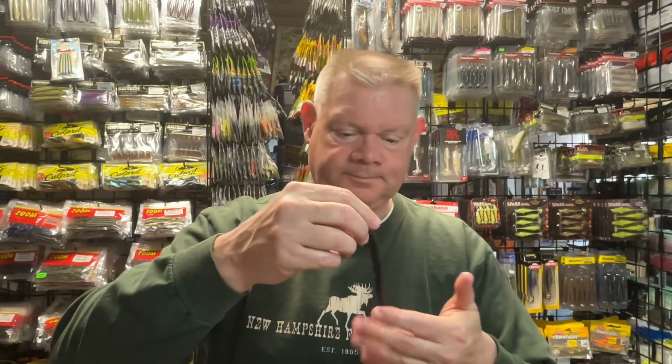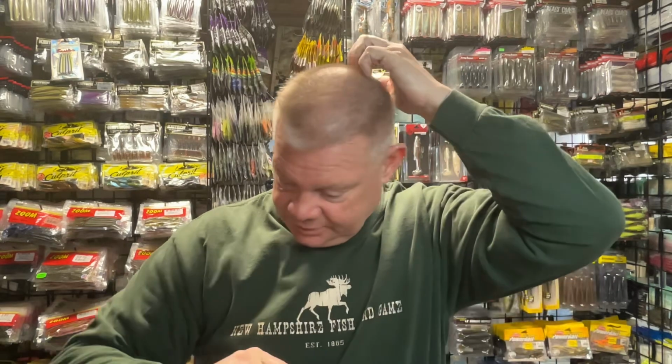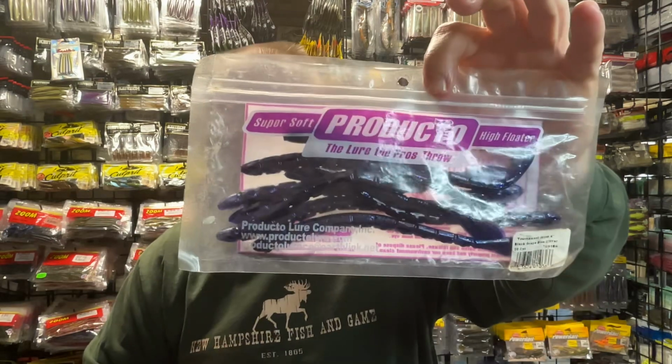Try a black grape. The black grape caught me so many fish. That 6-inch black grape on a shaky head is absolutely killer. It is a great option, and with that high float, you get a lot of good action. I haven't used the 8-inch that much, but if you like a bigger worm, want to Carolina rig it, or like flipping a bigger worm, they've got great colors. So, Producto soft plastics.